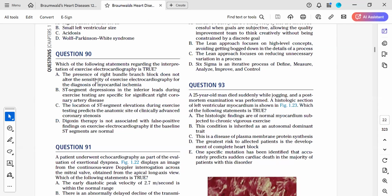Please, contributions. I think this localization on ECG by stress is quite common. I think this is about the second or third time the ST elevation localization has repeated itself, so we may have to take note of that. And the digoxin too. I think there was a question earlier on digoxin and stress test.